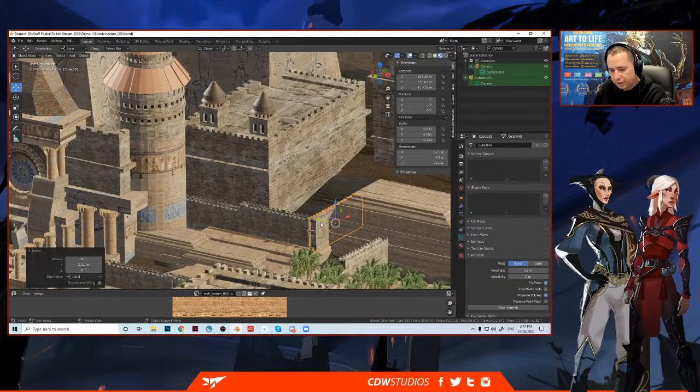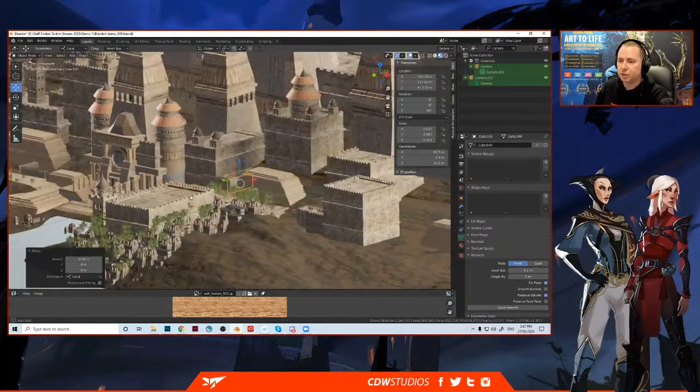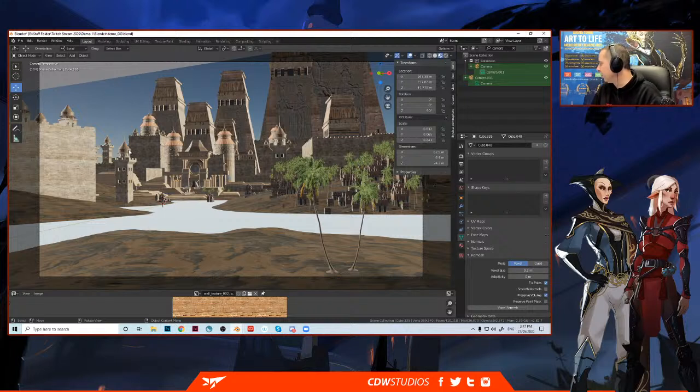Yeah, and the idea of this, if we've got new people joining in, is that we're going to make a full-on production painting from this, but really making it really heavy in 3D and going through all the steps that you need to do to make something like this as cool as possible. So, yeah.